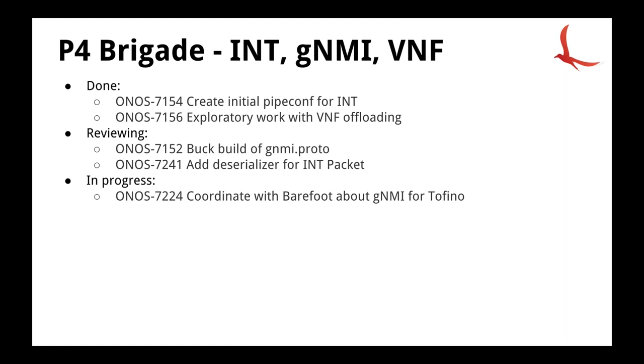And then there is a story in review about the serializer for the INT packet header. It's from the community. And then still in progress, we're working with Barefoot regarding how we can add GNMI for Tofino. Brian is helping on that.